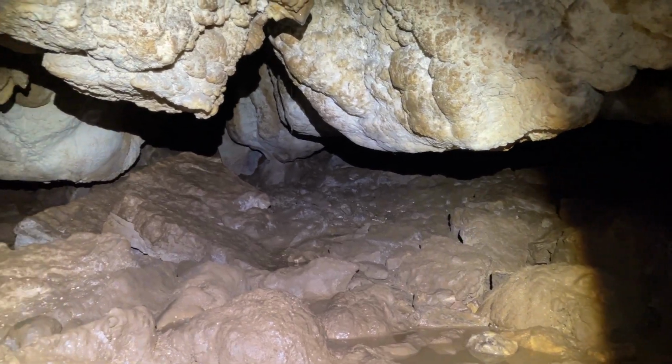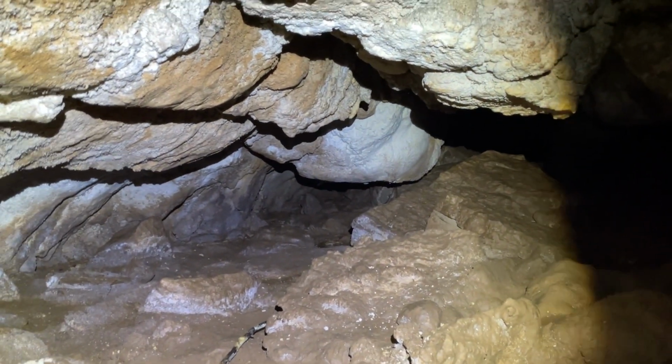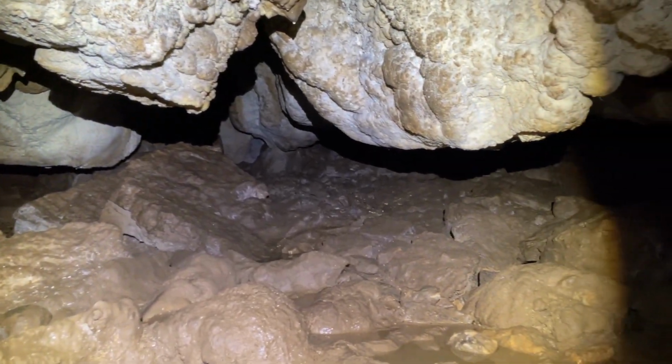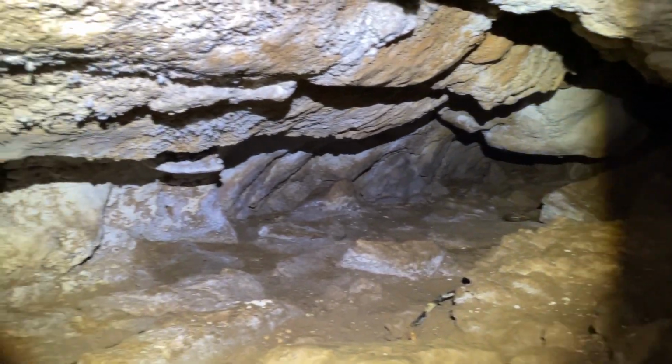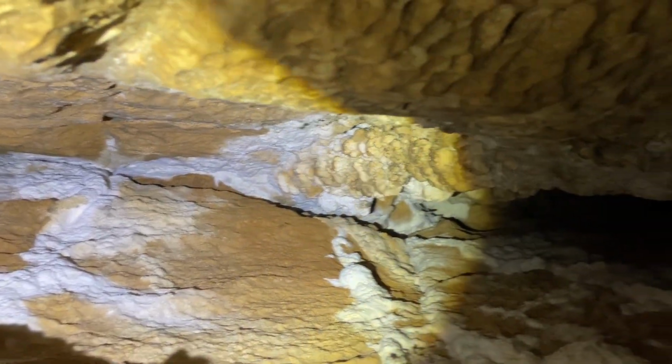So we've come to the dead end on the left-hand side. Not too much to see down here. It is pretty low to get to the very other wall and touch it, so I'm probably not going to do that. Probably going to turn around and make our way back to the intersection and then check out the other side. But the rock formations down here are pretty cool. There are some gaps which go quite high up in the air.